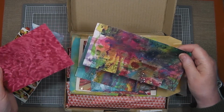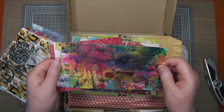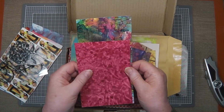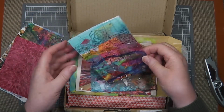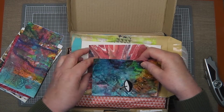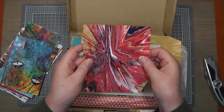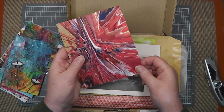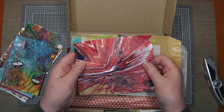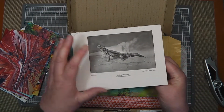Don't even know what some of these are, they're just doodling and pieces of waste paper. Gorgeous colours. Oh, look at that. I wonder if that's spinner or blowing. Could be spinner. I haven't tried any of that. Oh, book pages. Thank you, Almut.